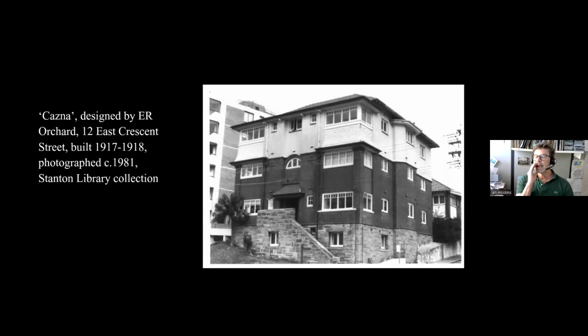This definitely is still standing, and it's one of my favourite blocks of flats in North Sydney, designed by an architect called E.R. Orchard, who did a lot of work in North Sydney. I don't know whether we have the plans for this, but when you stand on East Crescent Street and look up at this coloured glass window, you will see the name Casner, which you might wonder, well, that's a strange name for a building, but spelt backwards is Anzac. And if you see a strange building name, often see if it makes any sense backwards.